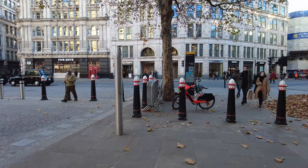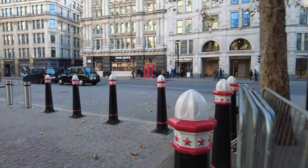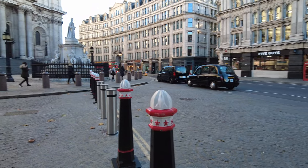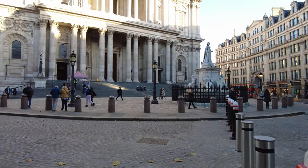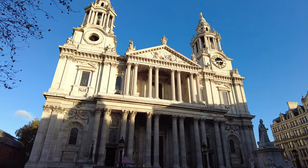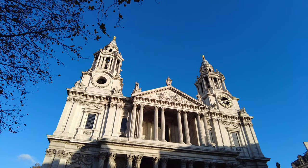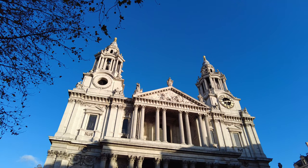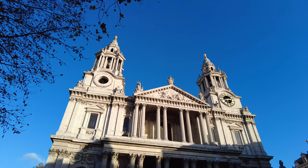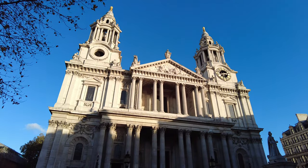Have a little walk around the front of the building. Give you a view from the very front. I think the cathedral has been cleaned recently. As you can see, the stonework has all been restored. Cost of many millions of pounds, of course.